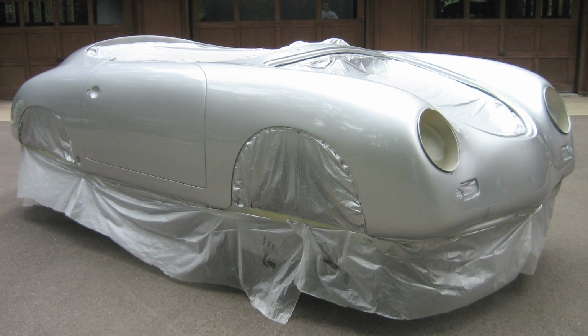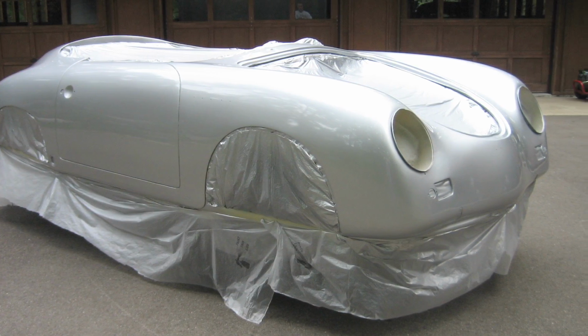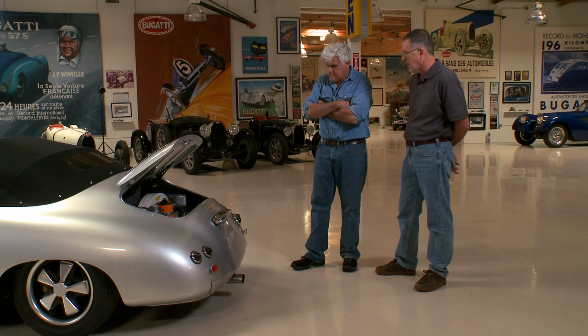Nicely done. And the paint, is that a Porsche silver? It's a later model Porsche silver. It has a little more sparkle to it than what they originally put on back in the 50s. It's a base coat, clear coat, so it's modern technology.